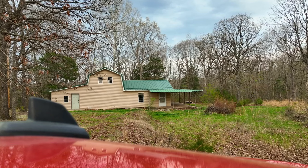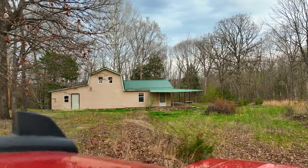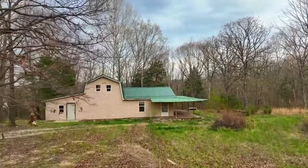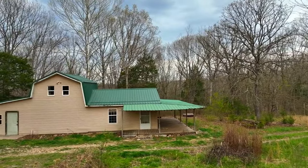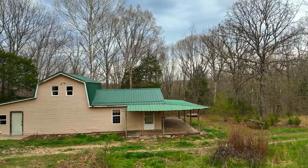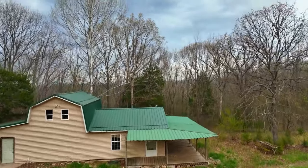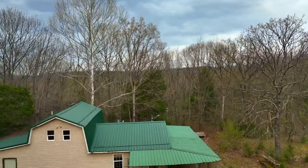Alright, this should be a fun drone video. This is the cabin on 15 acres right up by the Mule Shoe Conservation Area. So this is literally just a couple hundred yards from over 2,000 acres of public land that you can generally use for hunting. And they've got campsites, and the Little Niangua River runs right through it for over a mile through the conservation area. So you've got fishing, you've got canoeing, kayaking, all that good stuff just basically right at your doorstep.